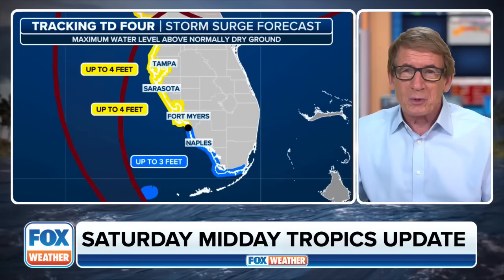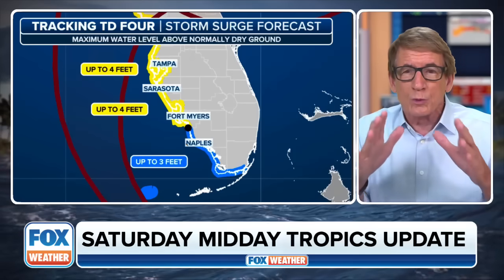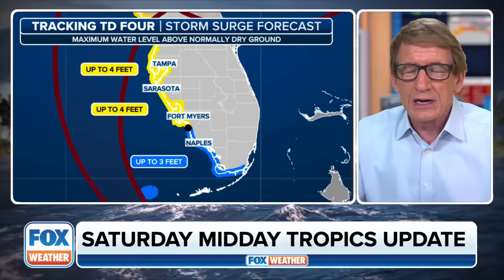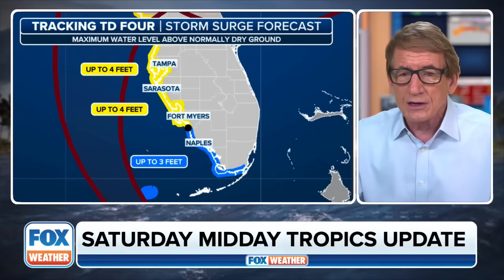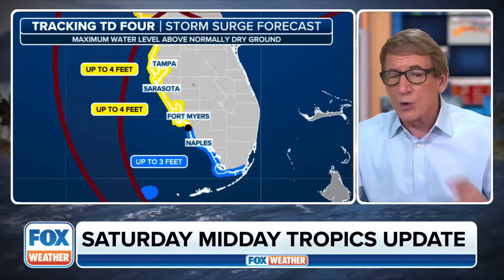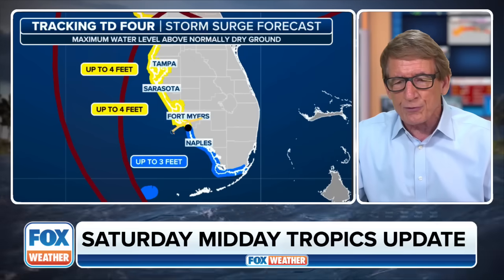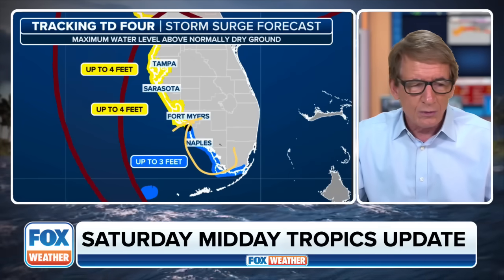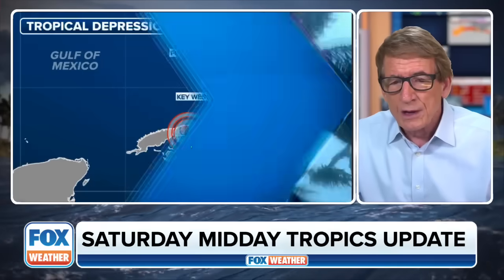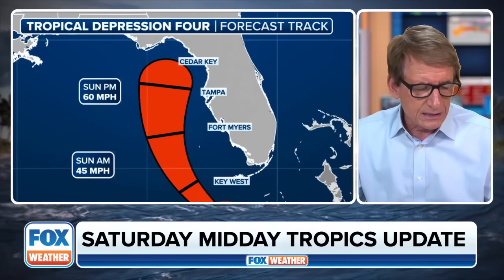But what we're trying to do is emphasize the warnings, get everybody focused on the warnings for their area as opposed to looking at the cone. The cone is going to give us good timing, but the overall warnings are the most important. Notice the up to 4 feet goes down to south of Fort Myers, and then up to 3 feet when we go farther south.